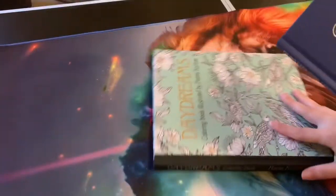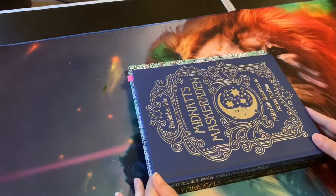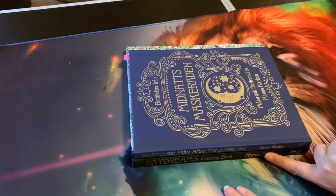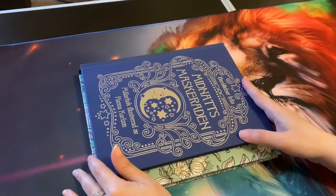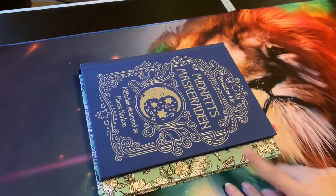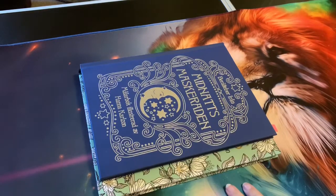Then I'm gonna just line them up on the spine. So as you can see, the Daydreams are slightly thicker, but if I turn it round and line it up, you can see the width of the book. So you can see that Daydreams is a lot wider than the Midnight Masquerade.